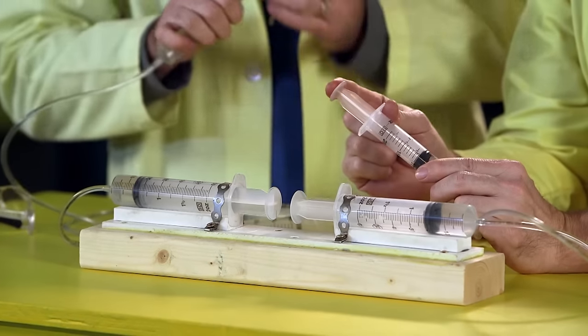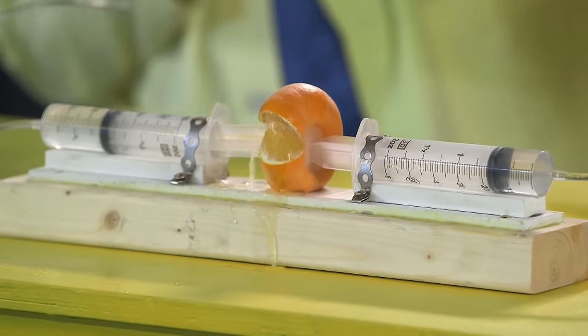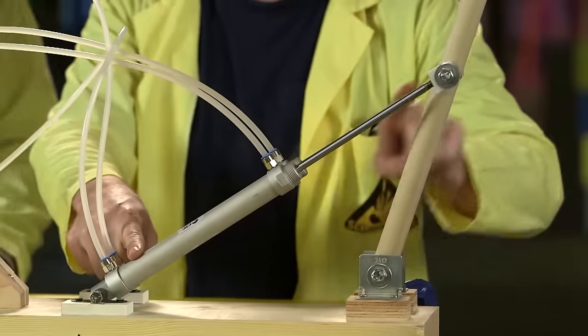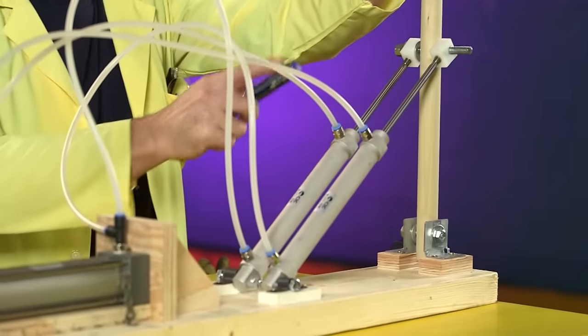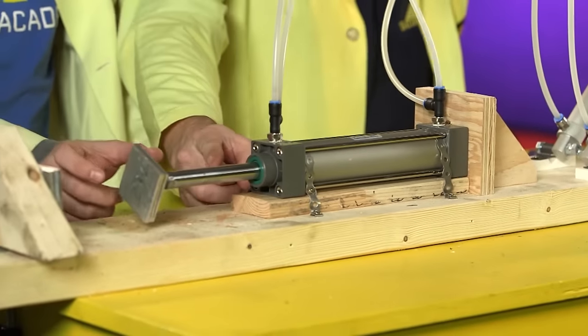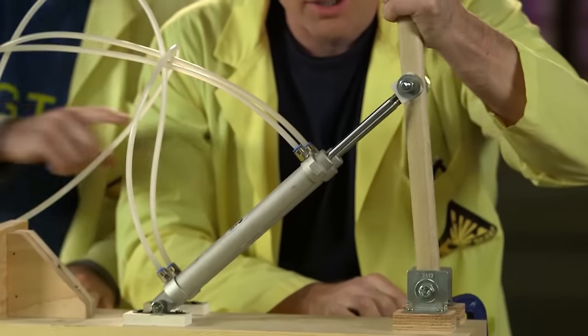Chris and I are maxing out a hydraulic crushing machine. We tried one out of plastic, but now it's time to make one out of metal. These are called hydraulic cylinders, and they work the same as our syringes. Small ones on this side with a lot of travel, and then a larger one on this side to multiply the force. And some mechanical advantage with a lever to help us push even harder.